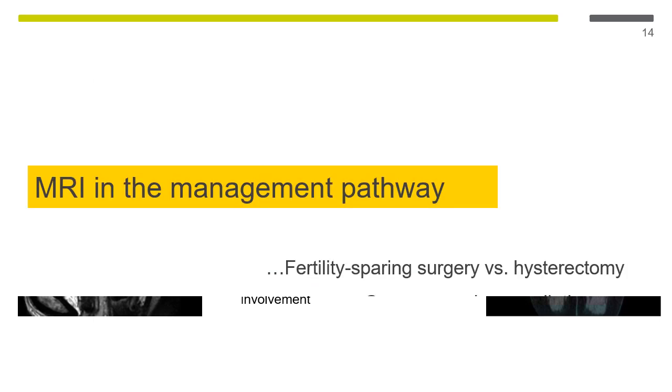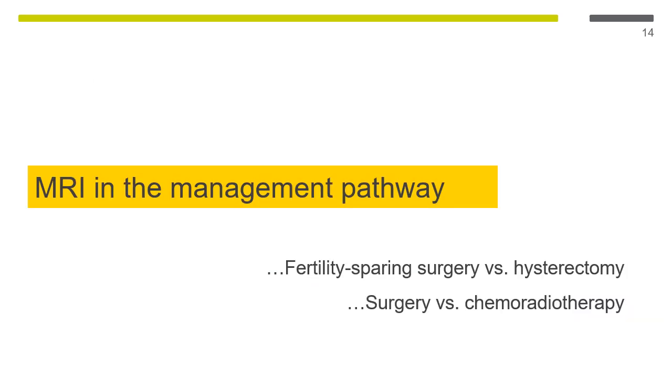Now we come to the important piece: how MRI affects management decisions, fertility-sparing surgery versus hysterectomy if surgery is selected, or surgery versus chemoradiotherapy.